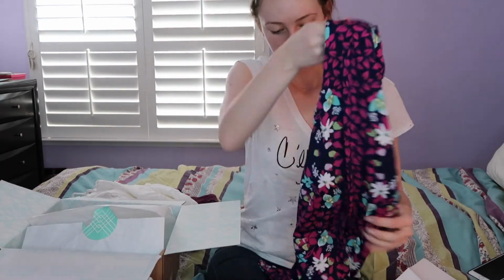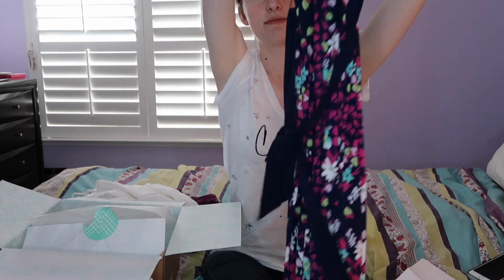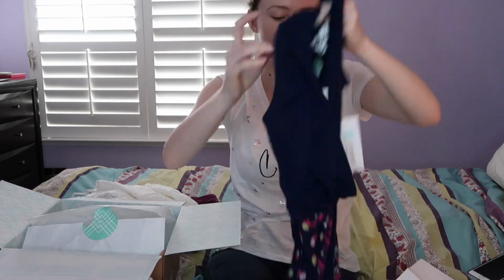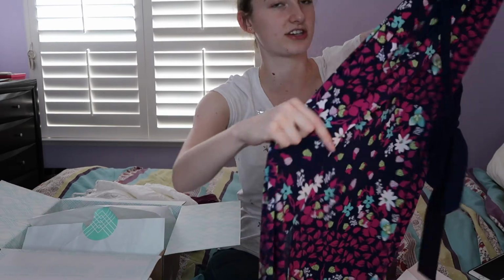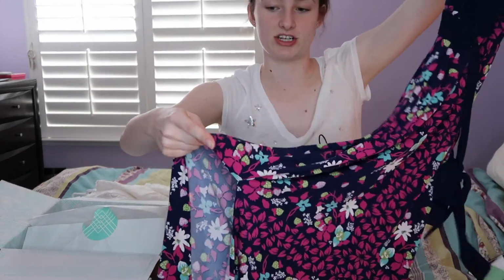And the last thing that was sent to me was this Maxi dress, which looks like this. I'm not 100% sure how I feel about it. I don't know if I want to wear a maxi dress to graduation just because I think that'll be too much fabric and it'll be too hot. I'm also not sure if I'm the biggest fan of the print, but I will give it a try.